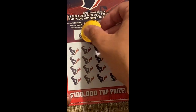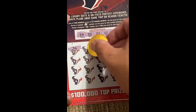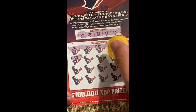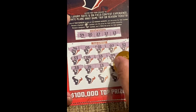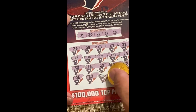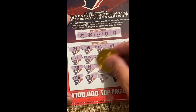Okay. Let's go. Ticket number 17. Let's go back to back winners. Show me the field goal post. Ooh. 13 and 17. Those are some of my favorite numbers. Let's see what we get. Looking for 39, 30, 27, 17, and 13. 36. No. 5, no, 1, no, 7, 32, 33, no, 6, 18, 9, 29, 38, 16, 13, there it is. We did get back-to-back winners. Nice. 26. Now show me that field goal. 20. 40. 25. And 11. All right, we got a single number. It's one of my lucky ones. Hopefully we got big zeros. $5.